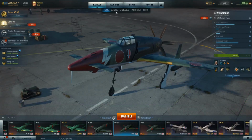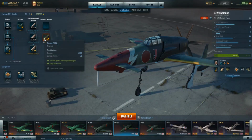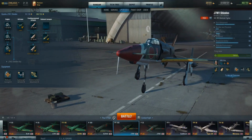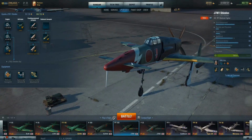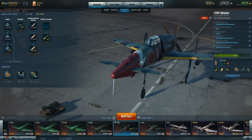So what do we get in game? Well, we get these massive four 30mm cannons, also able to carry two 250-pound bombs. These cannons are not easy to hit with. You have to lead them by quite a bit. But this is the general agreement among a couple different guys that this is the absolute best plane for wrecking GAs.